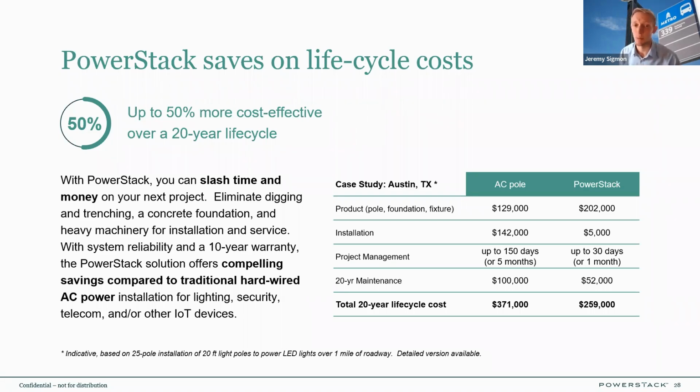And so even on a first cost basis, we found that for our customers, they're choosing PowerStack because the first cost can actually be oftentimes lower. And even over the 20-year maintenance, which will include a battery swap out, the battery swap out plus the checkups on the pole just to make sure everything is functioning correctly, appear to our customers to be approximately half the cost of taking care of an AC pole. And the research there was done by the city of Los Angeles to understand what it costs them on an annual basis per pole to take care of even just one streetlight.